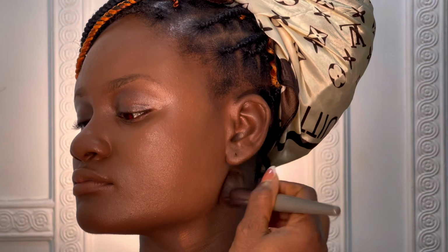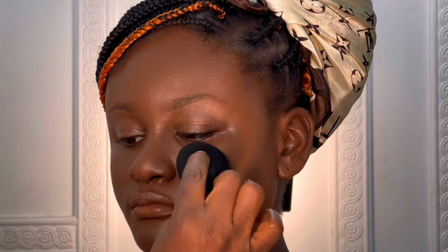And the excess remaining on my brush, I just rub that around the neck areas and towards the back of her ear. And then of course, when I'm done with using my brush, I move to my beauty sponge.